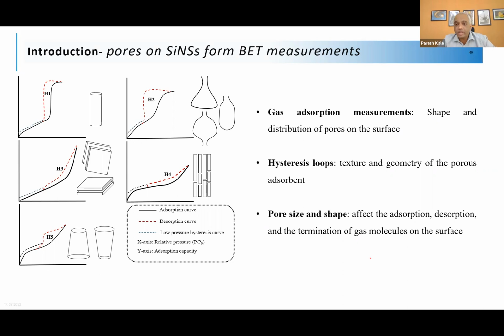Of course, gravimetric analysis is one easy way to measure the porosity. But because of the large error in the weight measurements, it can give you an error of about 5 to 10%. But BET is very precise because it works on the gas adsorption principle. So not only surface area, you can also determine the shape and distribution of pores on the surface.